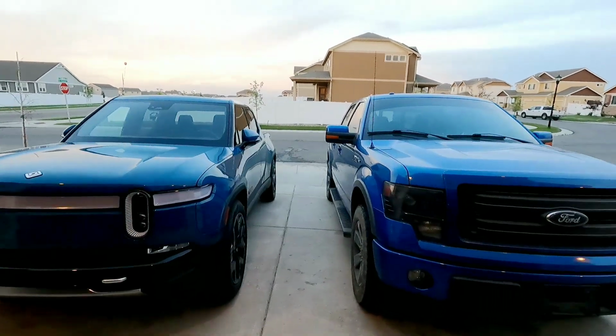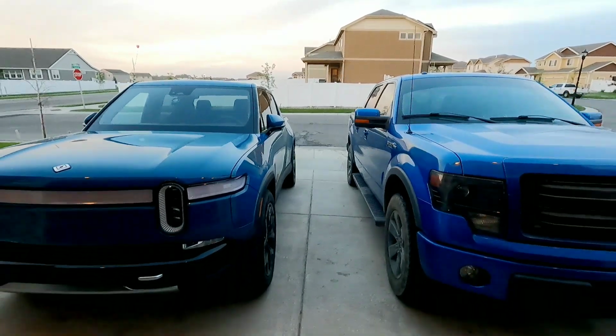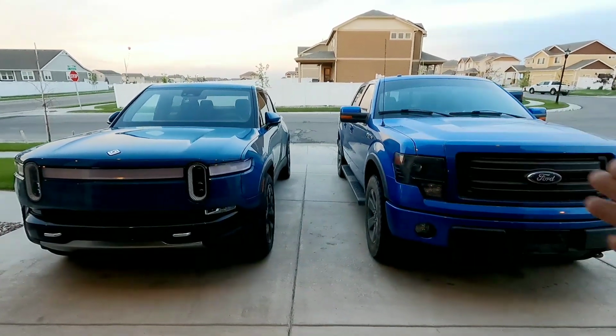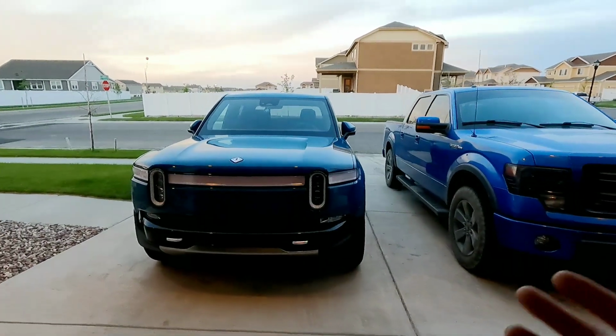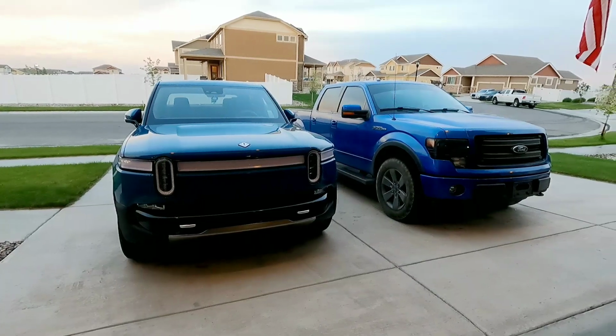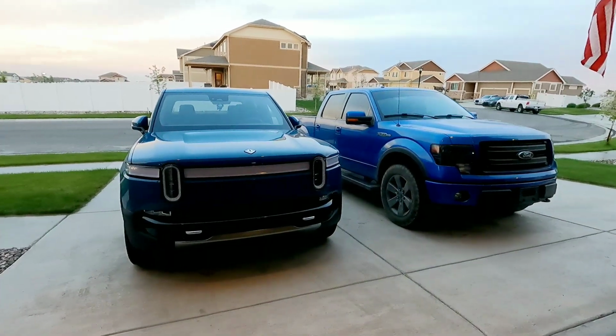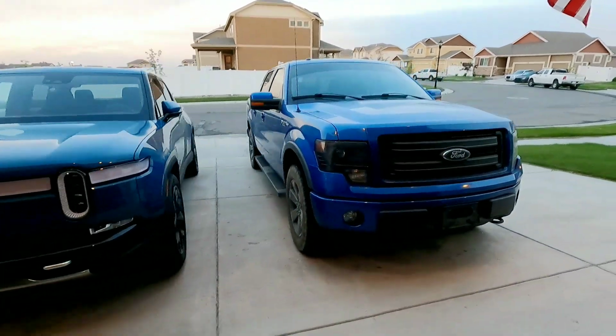And I tried to park these mirror to mirror so that you have the most accurate representation, made them as straight as possible. A lot of people are wondering how big is it really in real life? So this is what it looks like next to a full-size F-150. This is a 2014 F-150. It's not a newer one, but it's a truck I decided to use.